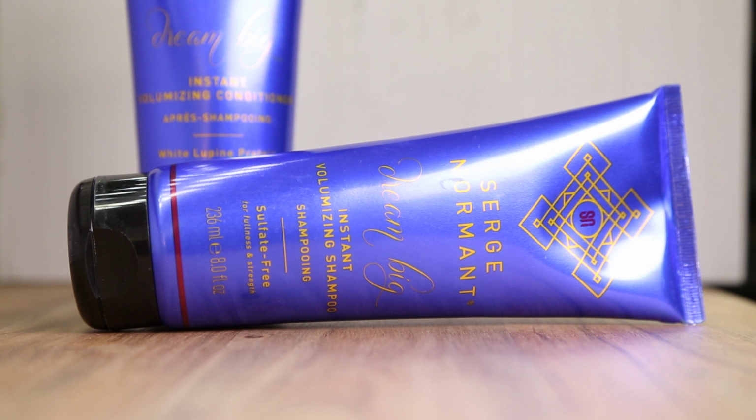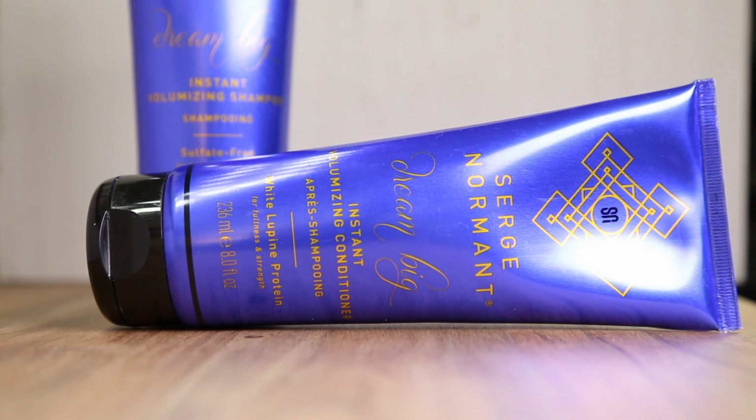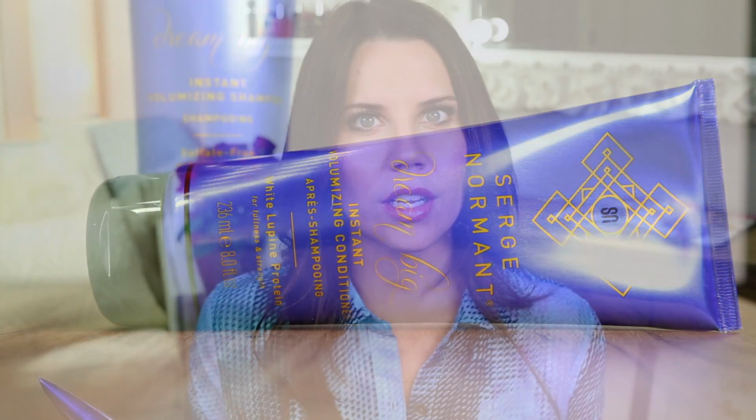This is the Serge Normant Dream Big Instant Volumizing Shampoo and Conditioner. It smells like white musk, like the Body Shop's white musk, that iconic scent that they've had forever, which I think I wore in middle school. And it just is this beautiful, perfect white musk scent. Does not linger too much. It's not so overpowering that you can't use other fragrances with it. But while you're in the shower, it's just a nice little treat.